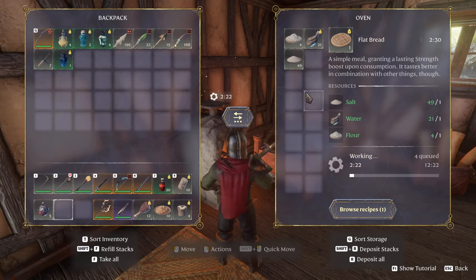Now this is strength, right? Yeah, this is granting a lasting strength boost upon consumption. So what I want to see is if I boost my strength, am I using less stamina to be swinging my sword? And when I swing my sword, I should be getting, hopefully, extra damage. So maybe I won't have to do it quite as much. That's what I'm hoping, by replacing constitution with the strength.